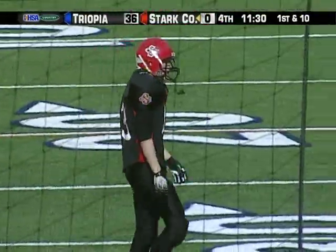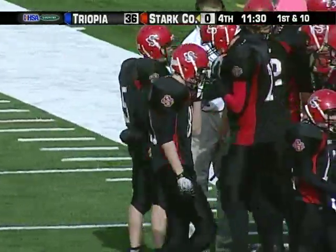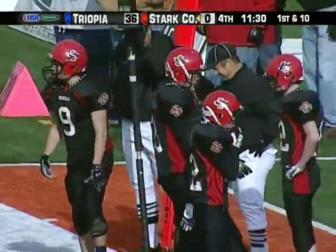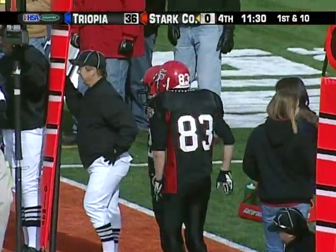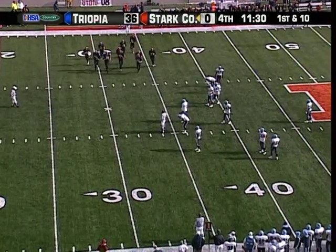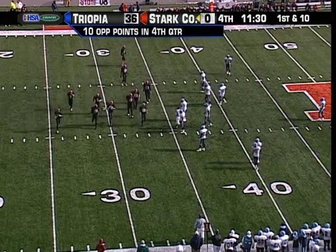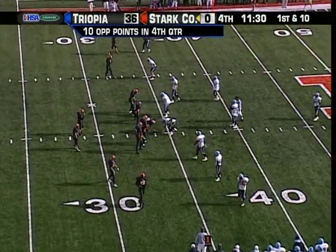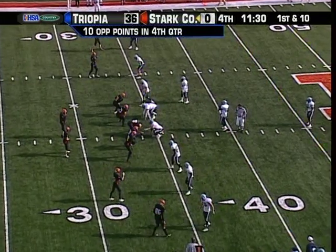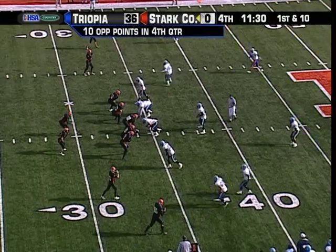So Stark County, trailing 36-0, will take over on offense here, and Stark County has just been hit by a truck by the name of Triopia today. It's overwhelmed. As you know, Jason Kirby talked a little bit during our halftime show. It's not just been total domination offensively, their defense has done a nice job. I'm very impressed with their team speed and what they're doing. They're running man coverage, zone coverage, blitzing people. I really like what they're doing.